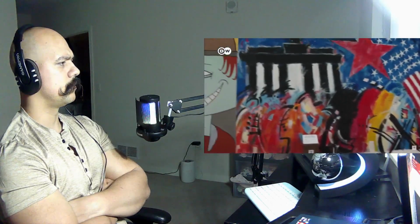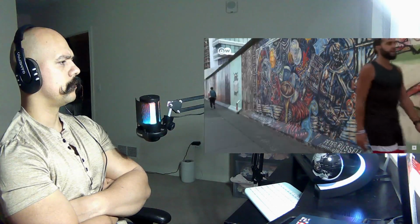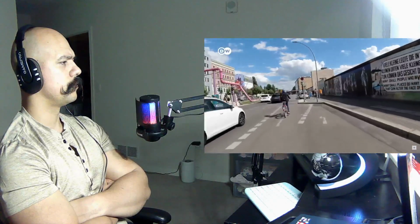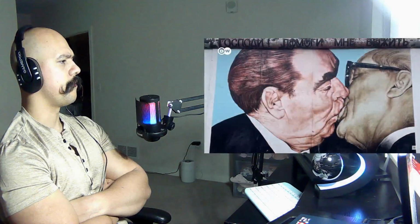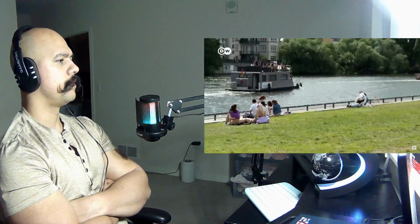And this is arguably the most famous remaining part of the Berlin Wall, the East Side Gallery. And the longest, 1.3 kilometers run along the River Spree. After the wall came down, 118 artists from 21 countries painted the eastern side of the wall. The most famous works are the Trabant crashing through the wall and the fraternal kiss between Leonid Brezhnev and Erich Honecker.